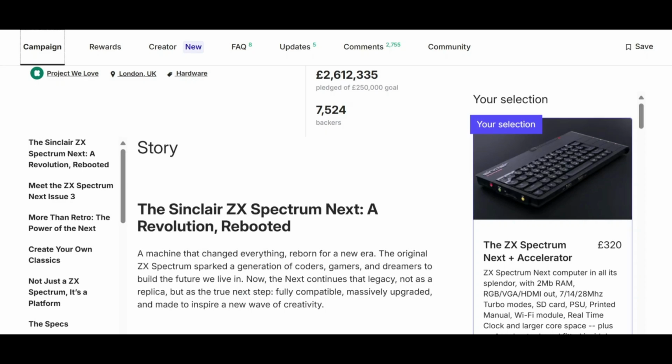goes on and on. Okay guys, so incredibly the Spectrum NEXT Kickstarter 3 reached a goal of 2.6 million with 7,524 backers overall, which is absolutely incredible. So apparently this is probably the most successful retro based Kickstarter ever. Apparently that's just what I read somewhere, which is absolutely amazing stuff. Now this Kickstarter 3 is obviously even more than Kickstarter 1 and 2 combined for the Spectrum NEXT, which is just absolutely mind-blowing. And I am one of the backers.